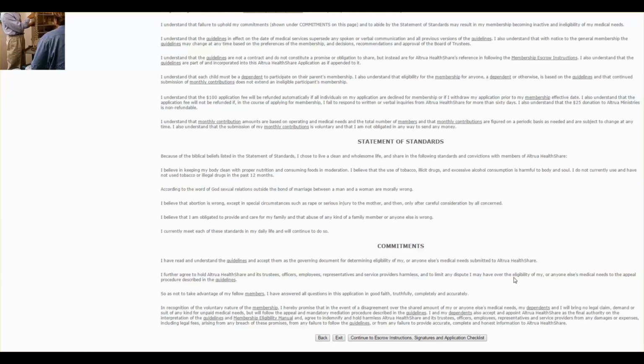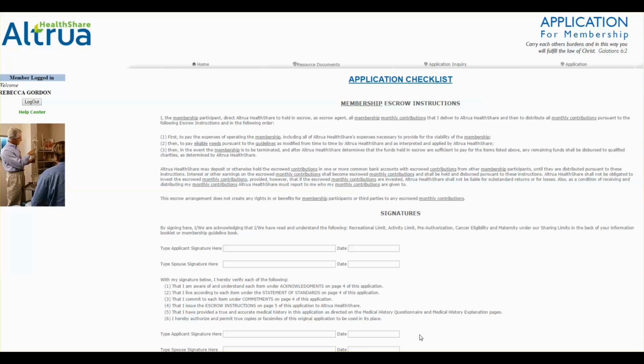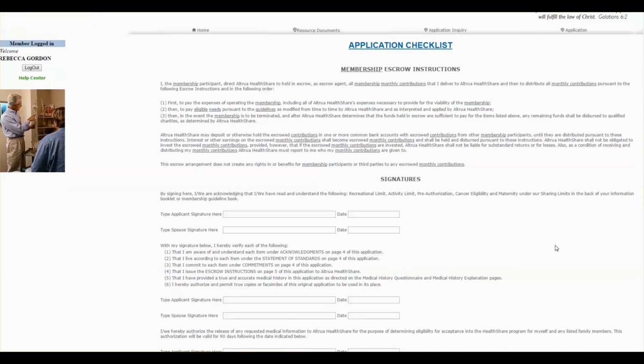And now we're going to go and talk about the escrow. Escrow accounts, here are our signatures. And it says here, by signing here, I acknowledge that I have read and I understand the following: recreational limit, activity limit, pre-authorization, cancer eligibility, and maternity under our sharing limits in the back of your information booklet. So, as a person representing this, you need to make sure that in your presentation, you are covering these things. And it's very easy. Have your information booklet out for your client and highlight these things.